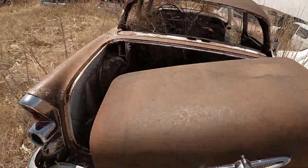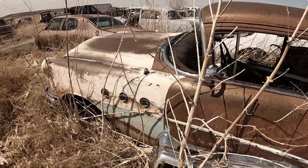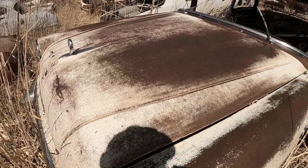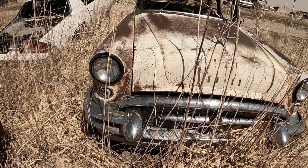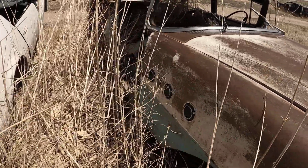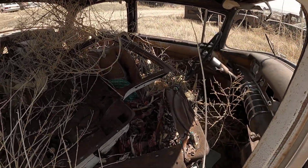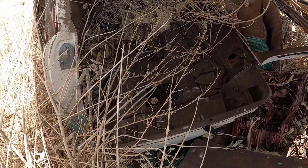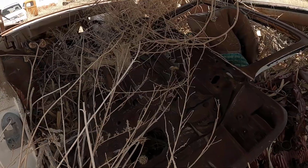Buick. Don't know what engine is in it. It's got hubs front and back. I'm scared to open this. I'm actually scared to open it. Really can't find no decal to see if it's like a V8, V6, straight 8, straight 6. Oh, there's the door. Skinned. Greatly skinned. That'll be something to fix.